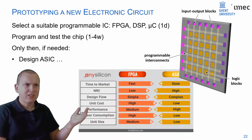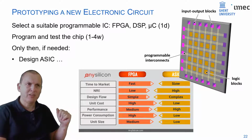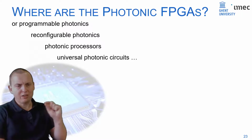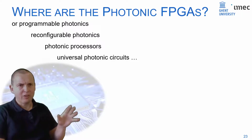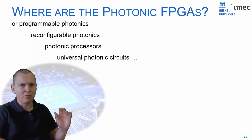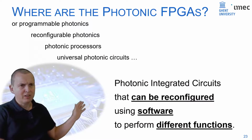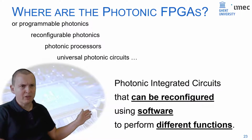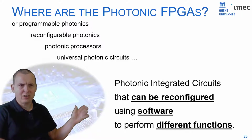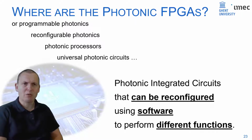Now, an FPGA essentially consists of logic blocks which are connected with programmable interconnects. So where are the photonic equivalents of these FPGAs? Now, I want to coin a very specific definition here. What I mean here with a programmable photonic circuit, to be really equivalent to an FPGA, is a circuit that can be reconfigured in software to perform different types of functions. So it has to be sufficiently general purpose to be useful in multiple functions.